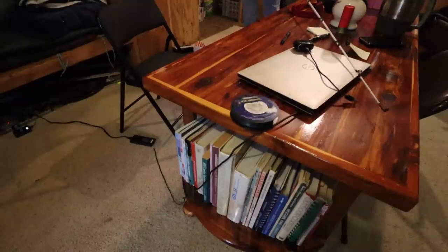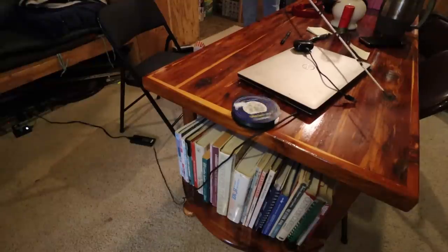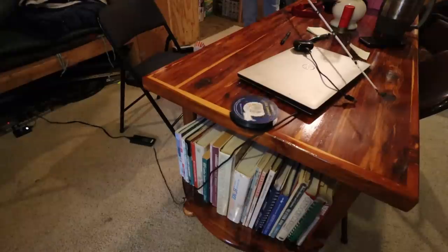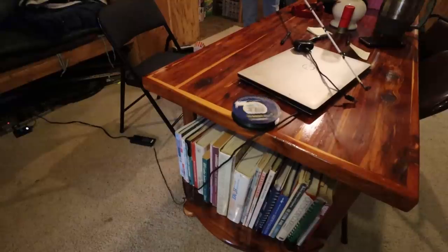Watch it scratch the table. I never had it work this good ever. All I was going to do is tighten it up and then have you hold it, but it's like, this is brilliant.